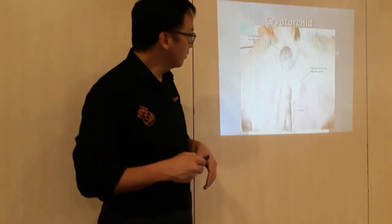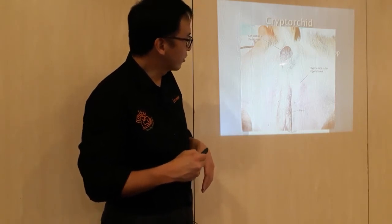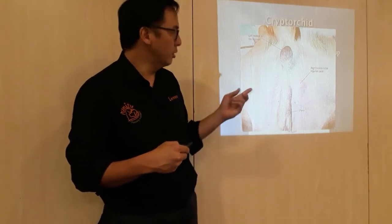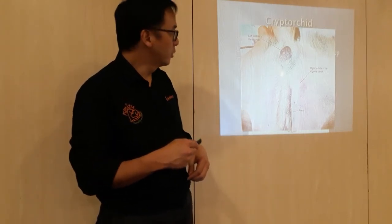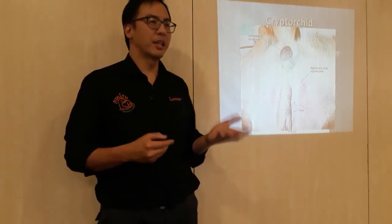So that's what it can look like. You can see the right testicle over here, and there's only one left testicle in the scrotum. This one is what we call inguinal cryptorchid. It's still on the surface, so fairly straightforward. Just do one incision here, remove this one, another incision here, remove that one. This type is not that complicated.